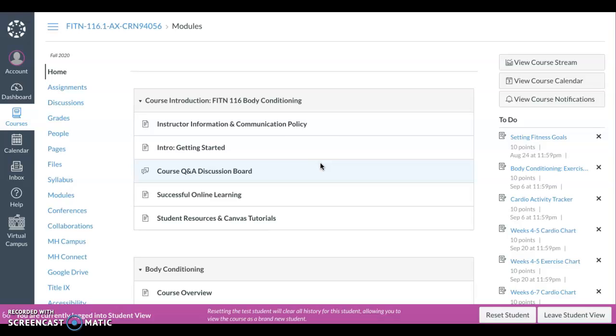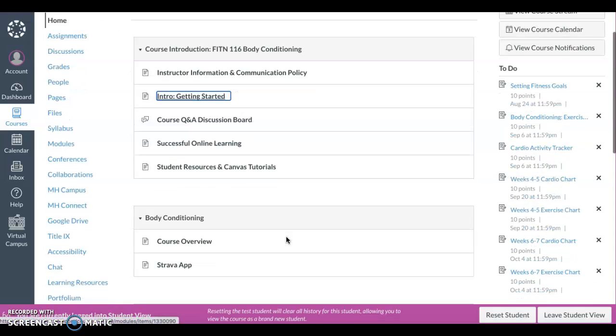Body conditioning is an activities course where students receive credit for exercising and tracking their workouts to submit on Canvas. Body conditioning is fully online and asynchronous, allowing students to exercise according to their own schedule. Please look at the course overview module to become familiar with the course setup and procedures.